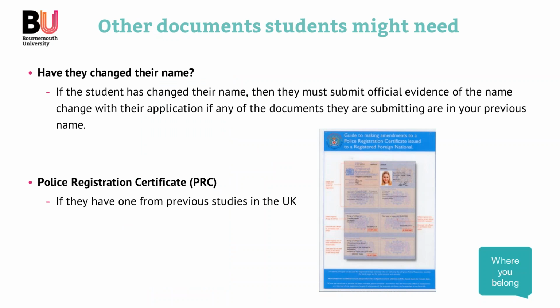Other documents, apart from the main ones that students have needed to provide in the past, are evidence of a change of name. So if any of the documents they're providing have a different name than the one that they're using to make their application for their visa, they need to provide evidence of that change of name. And also, if students have been in the UK or applying from the UK and they require a police registration certificate, they must make sure before they make their Tier 4 application that the certificate is up to date with their current address and details of their current visa, and they must submit that with their application as well. So that's if they're making their application from within the UK.